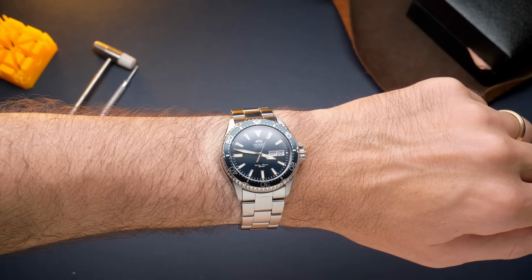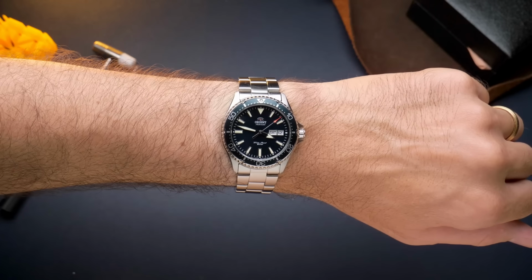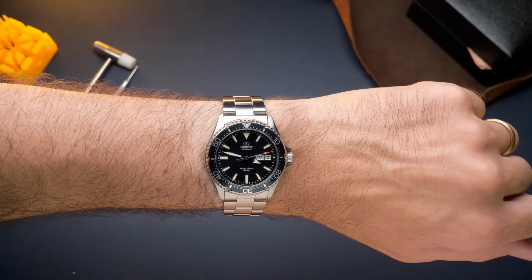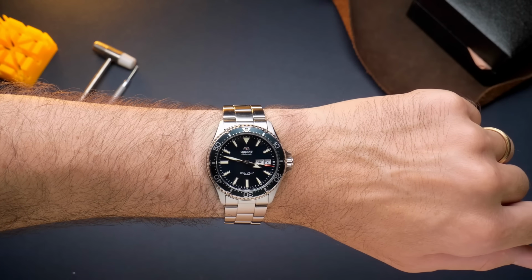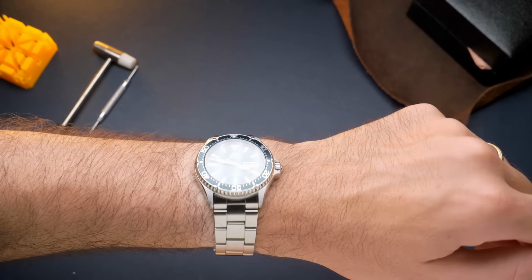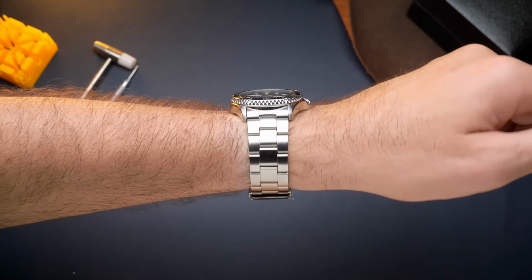The size is somewhat modest with a case diameter of just under 42 millimeters. However, that's combined with a somewhat narrow lug-to-lug of only 46 millimeters, which will allow it to wear on a pretty wide range of wrists. So even if you have a smaller wrist size, this will probably still fit you pretty well. It comes on a solid link metal bracelet, which is both completely waterproof and also looks very nice.